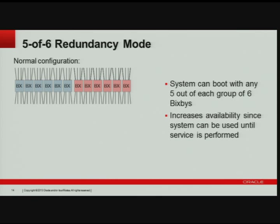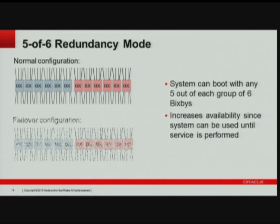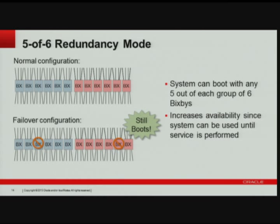Bixby also supports a mode, the 5 of 6 redundancy mode. As you might recall from before, Bixbys are organized in groups of six. We can actually have failover configurations, and any Bixby out of a group of six can be mapped out of the system, and the system can still boot. This increases availability of the system, since the system can still be used at a lower bandwidth level before the system can be serviced.